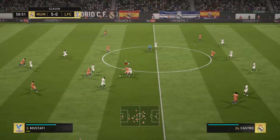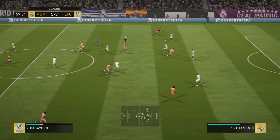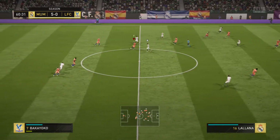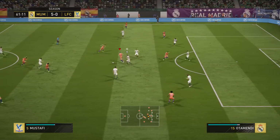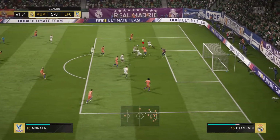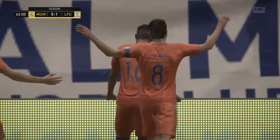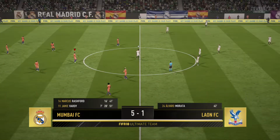Hector Bellerin. Alvaro Morata. Good challenge. Adam Lallana. Chance to go at the opposition with pace. And Herrera. Steered. Morata. Steered in very classily. Score here, remember, 5-1.